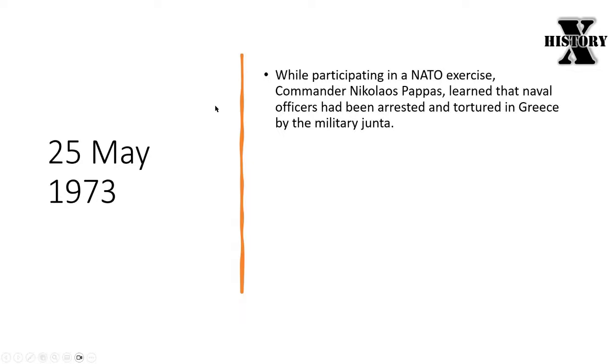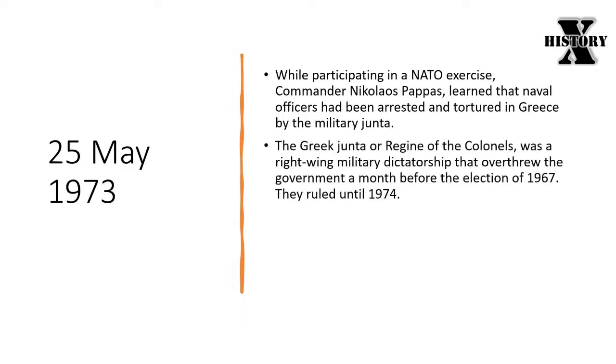During a NATO exercise, her commander learned that some naval officers that he actually worked close with back in Greece were arrested and tortured in Greece by the military junta. Now, the junta, or the regime of the colonels, was a right-wing military dictatorship that overthrew the government a month before the elections of 1967, and they ruled until 1974. And Commander Pappas was not a fan of them.